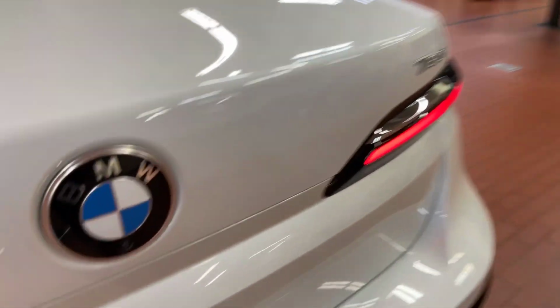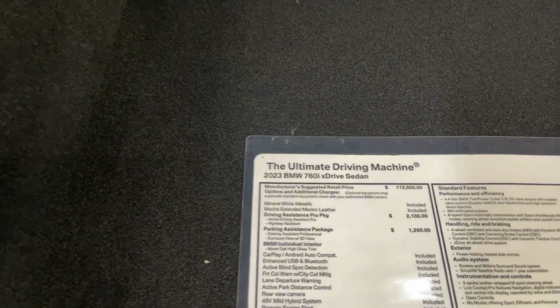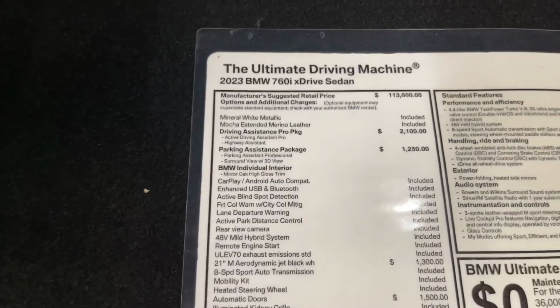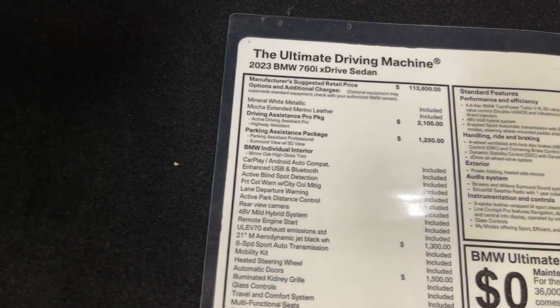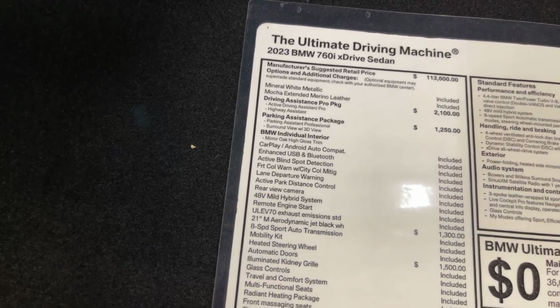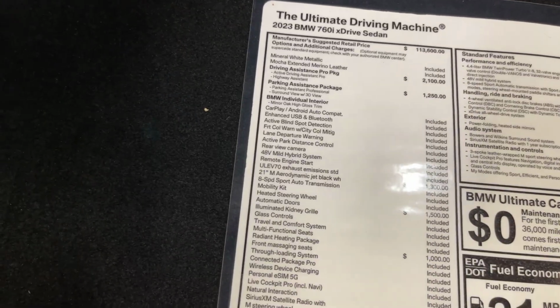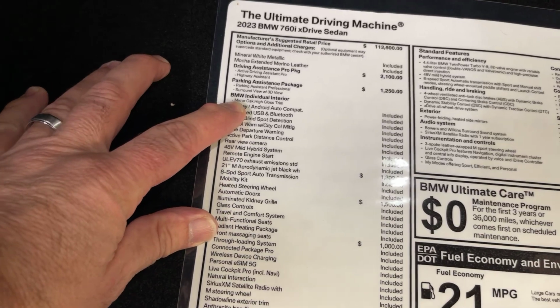Now let's go back, hit this button, and take a look at this. So 113.6 to start. This has mineral white, which is included, the extended leather, which is included. Driver assistance is $2,100. Parking assistance, $1,250. And then that beautiful individual mirror oak high gloss trim. That's that wood trim that we were looking at.